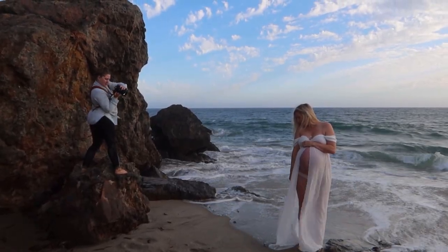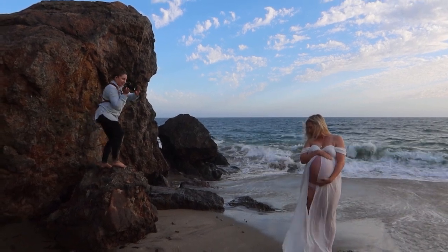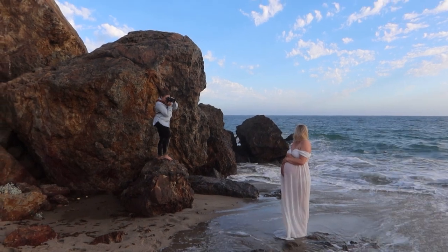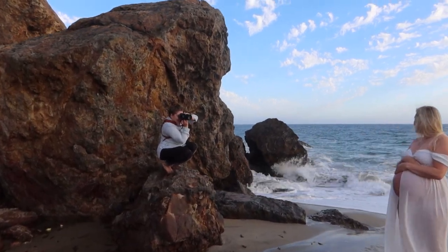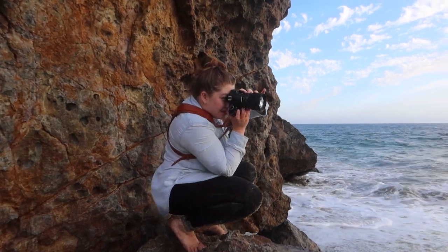Now this one again, Rebecca was a lot taller than I am, and so I had to get up on the rock to get the shots that I wanted. For this part, the sun was starting to come out a little bit. It was getting low enough in the sky where it was just really flattering, and so I wanted to capture some backlit photos.